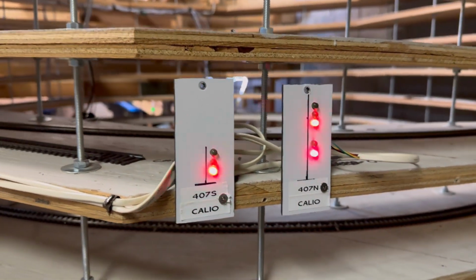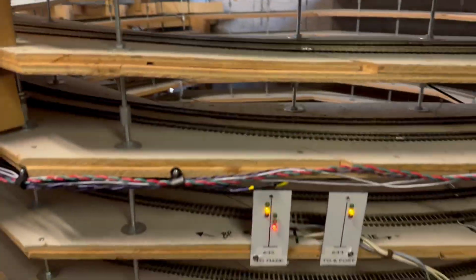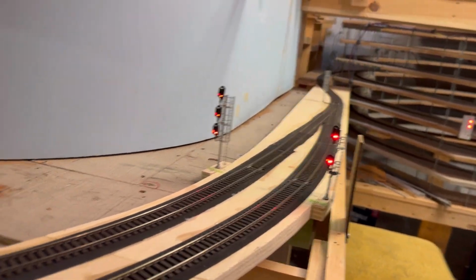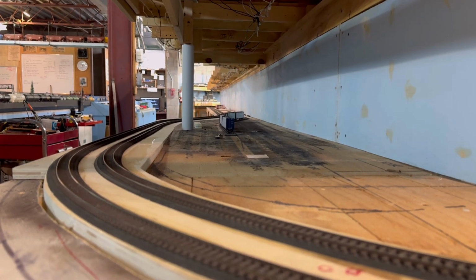But it joined up the CTC from the upper level through the Helix, and then all the way down to Maisie, which you guys have seen before, right? Maisie was on the last video, so it's all in and wired up. And that's as far as the lights go for now. The next set will be down there at Beaverton.